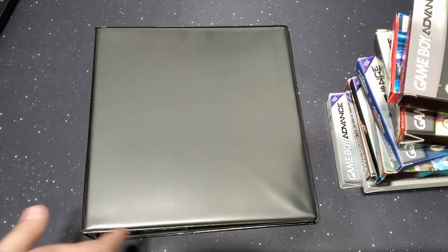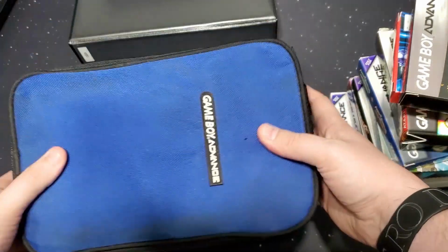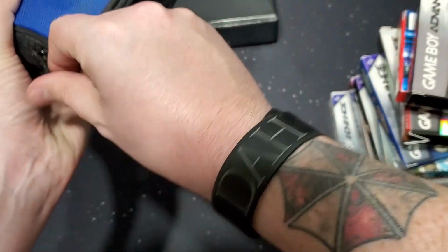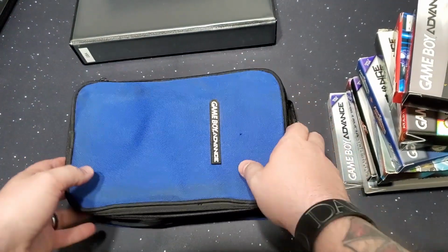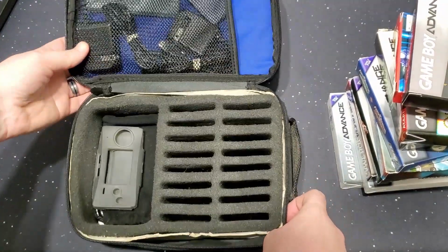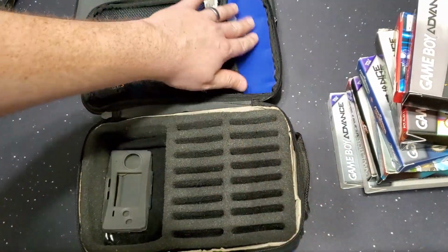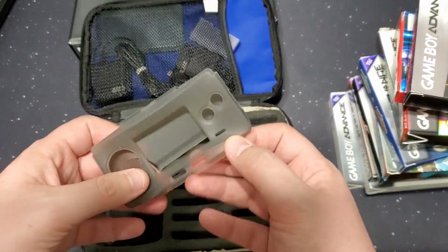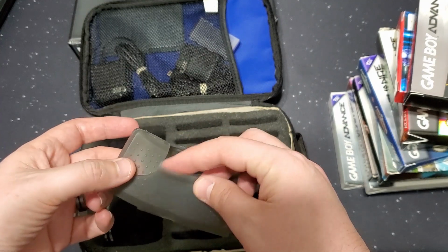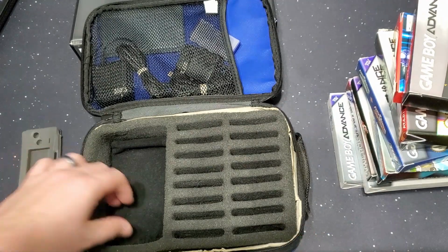Before we go any further, let me show you the case that I've kept my Game Boy Advance games in for pretty much ever. This was my case. It's very old. I've had it for maybe 15 years now, give or take. That's where I used to keep all my games before I ran out of space. Some accessories, some power chargers, cases. Had this, unfortunately, after about 12, 13 years, it finally gave out.